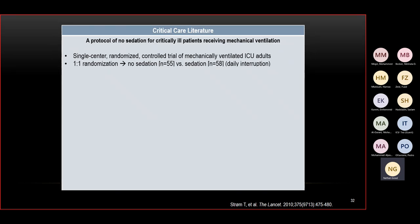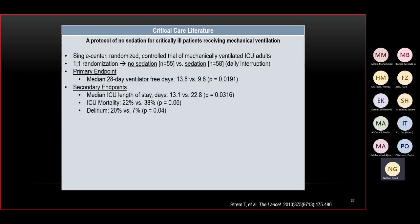And so this study was just a single center trial, randomized study of mechanically ventilated ICU patients, and they were randomized 1-to-1 to receive no sedation versus sedation with daily interruption. What they found was their primary endpoint was median ventilator free days, and that actually was improved in the no sedation group almost by 4 days of less ventilation at day 28. Secondary endpoints that they looked at, ICU length of stay, as you would expect, would be decreased in the no sedation group.